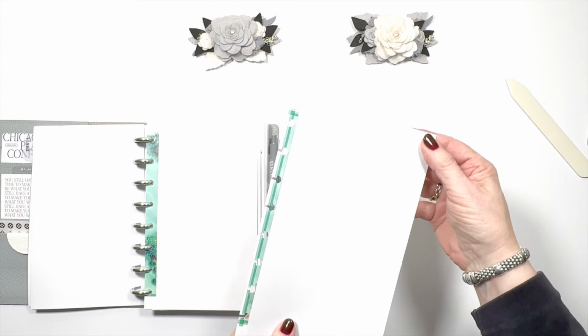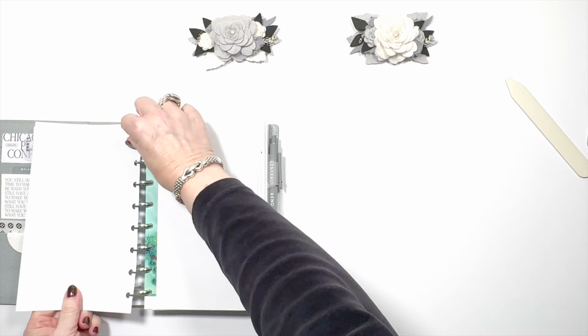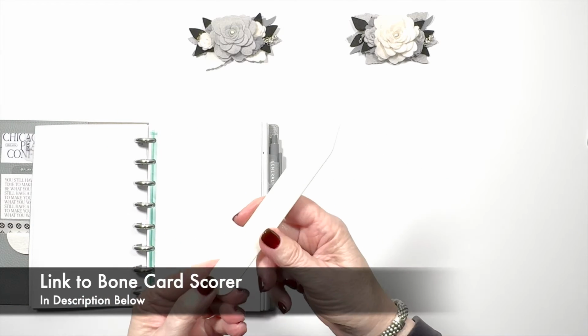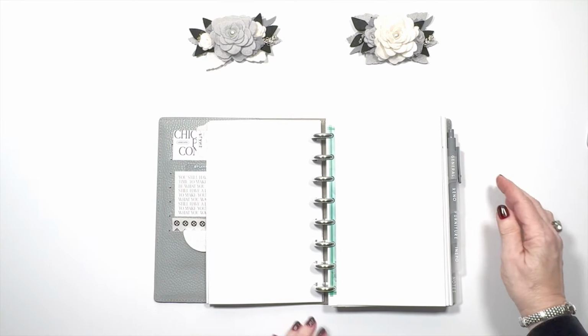And if you do that with all of your pages, you're not going to have the bulking problem that I mentioned. And these are really inexpensive. It's just a good thing to have in your stash of planner tools. Back to where we were.